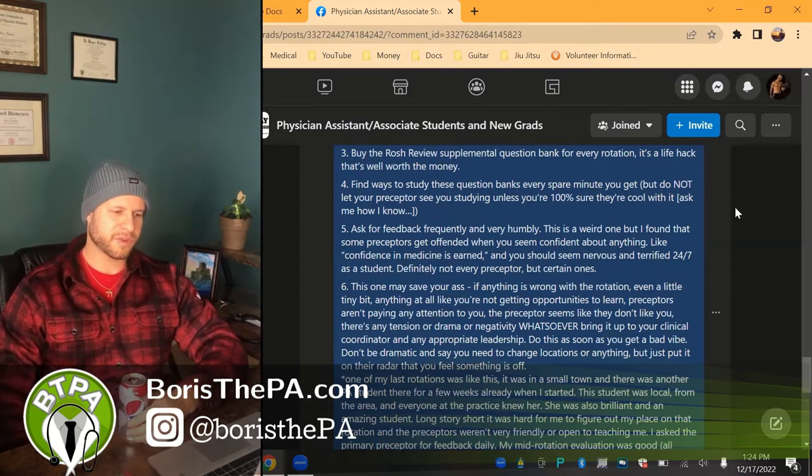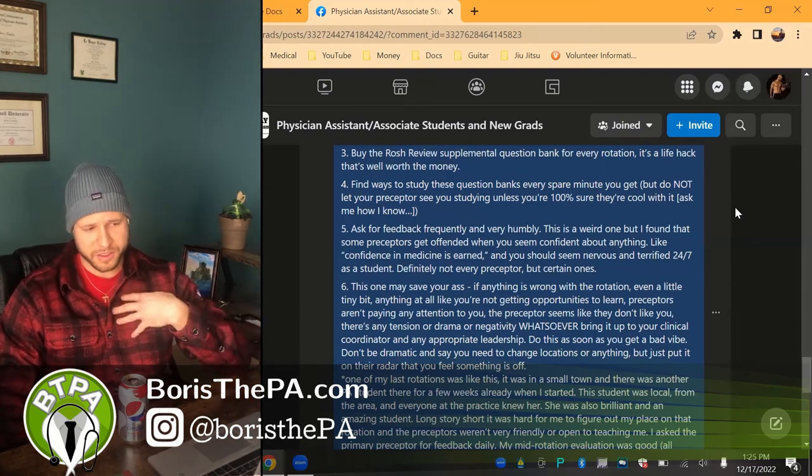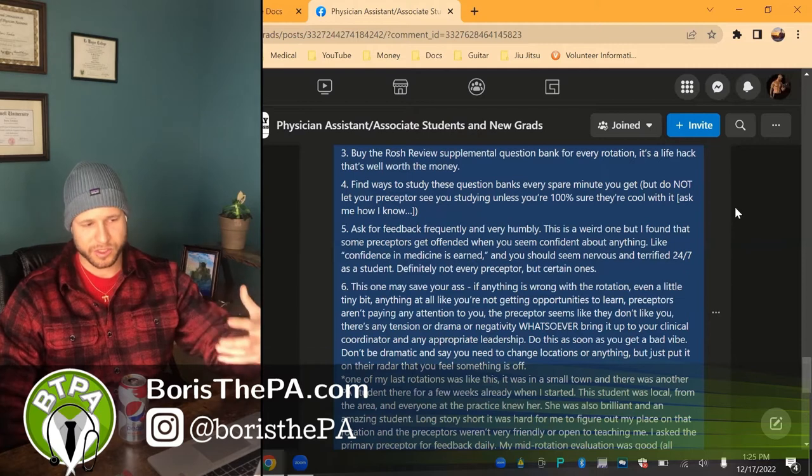My third piece of advice for clinical year is to get these Rosh Review supplemental question banks, because for me personally, they helped tremendously and they were really, really worth the money.